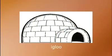Michelle, what's an igloo? An igloo is a home made out of ice. People who live in very cold places, such as Alaska or Greenland, might build an igloo. But Anne lives in an apartment. What other words do we use for an apartment, Brenton? A flat. In Australia, an apartment is often called a flat. And what are they? A group of rooms on one floor of a building.